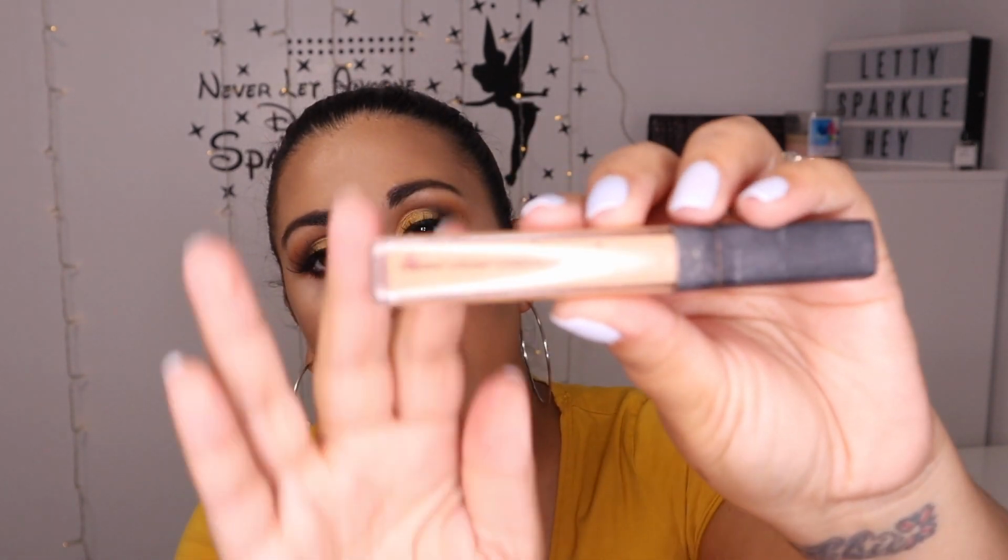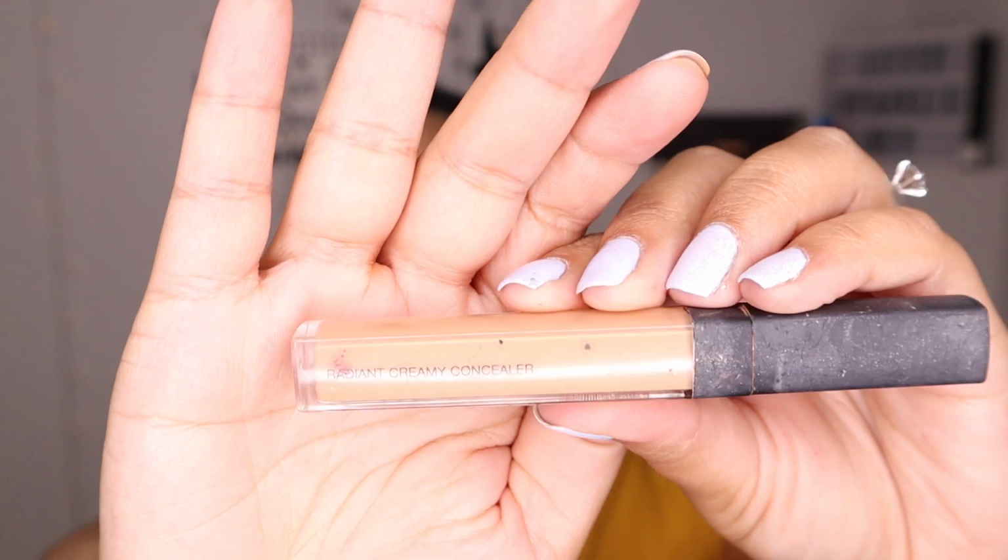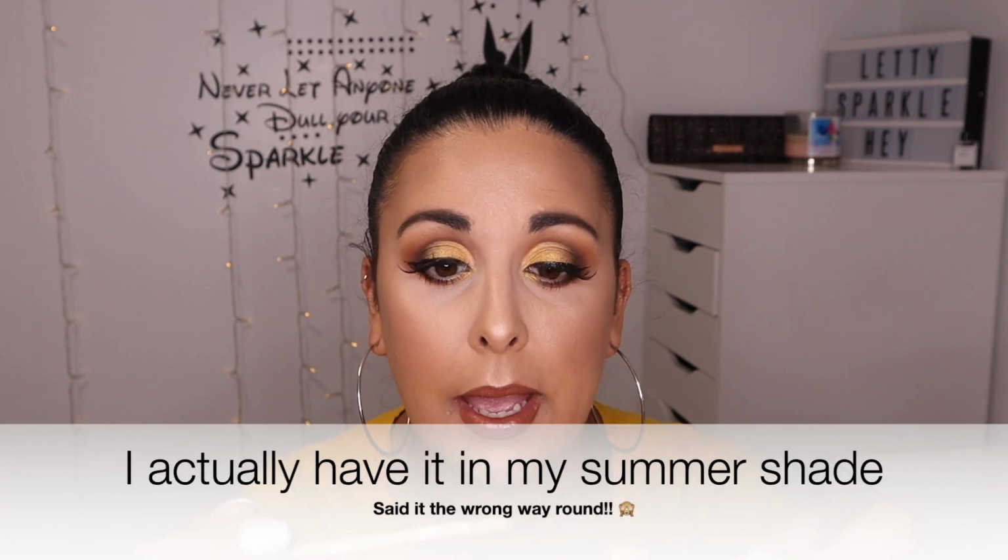So I've got the Nars Radiant Creamy Concealer. I mean, if you haven't heard of this, then what the hell have you been? This used to be the holy grail of all concealers a few years back. Before Tarte Shape came out, this is what everyone used to go on about on YouTube. I have it in my very much winter shade. I don't have it in my summer shade. This is like £23, so it's quite expensive. It is a really, really good concealer.